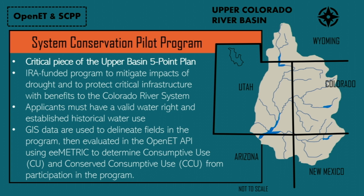So we're looking back over their historical use and saying, okay, yes, if you participate in this program, then we're going to say that when you fallow or you crop switch or you try a split season fallowing, it's going to save or leave this much water in our system. We're going to estimate that as part of the program. And then we're going to pay you to participate in the program, kind of like Lower Basin has done this as well. It's a little bit controversial. Folks still kind of don't feel real great about it, but it is gaining.